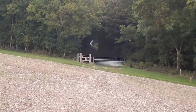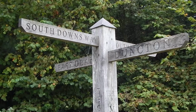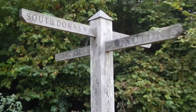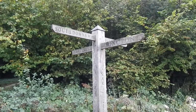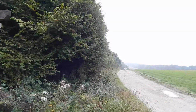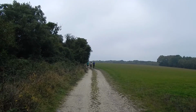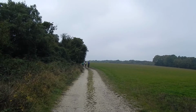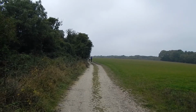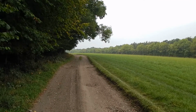After crossing a couple of fields, the South Downs Way enters woodland. That's the way ahead, through that gate. Emerging from the wood, the South Downs Way passes this old sign. And that's the way ahead. Still going through a reasonably open area of the South Downs Way. The path now runs along this narrow field with woodland both sides.